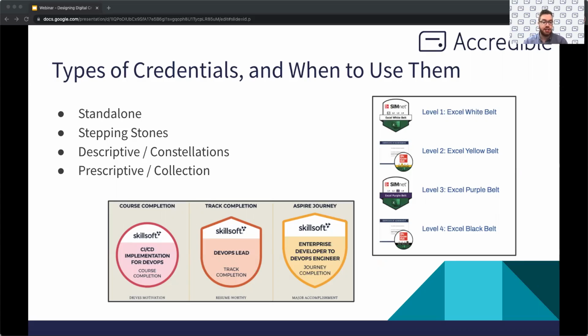And critically, the overall style and feel of the credentials is consistent no matter what the pathway or what type of learning someone's completing. So if I'm looking at a credential for conflict resolution training or one for QuickBooks proficiency, I know both came from Skillsoft because I have that red circle with the Skillsoft logo at the top and the pink section with the details. And that pink section is the only thing that's changing. It's just the course name and course attributes. And then the final type of credential that we have here are prescriptive, or also known as collections.